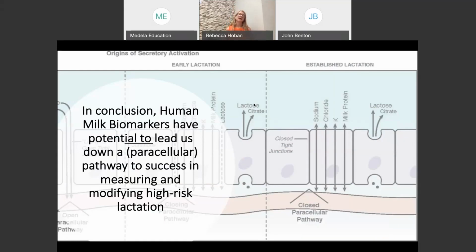So in conclusion, I think that human milk biomarkers have the potential to lead us down a paracellular pathway to success, both in measuring and modifying high-risk lactation.